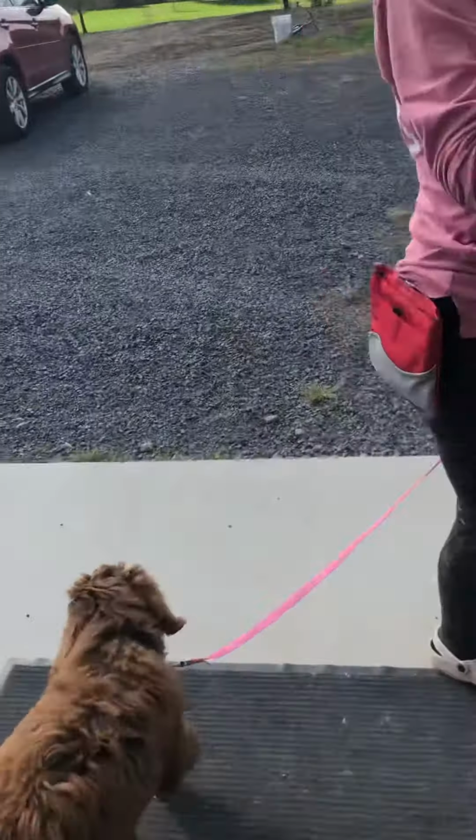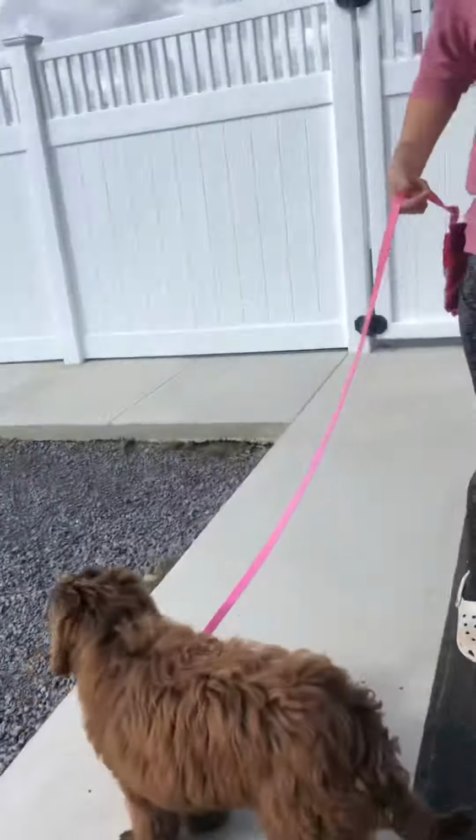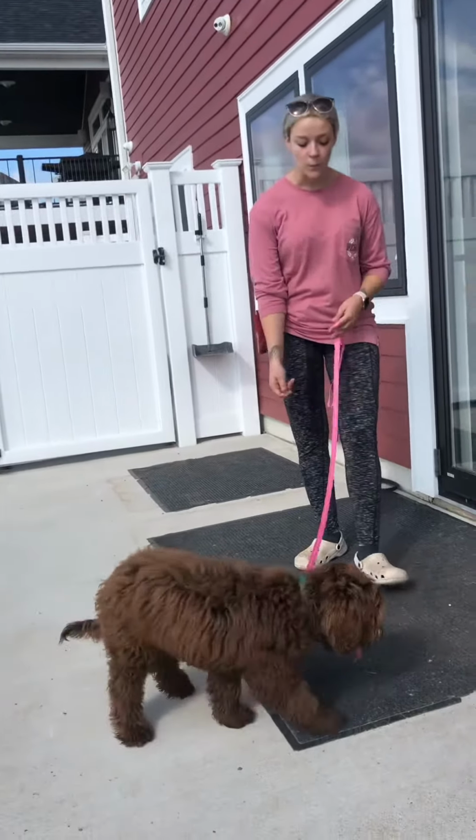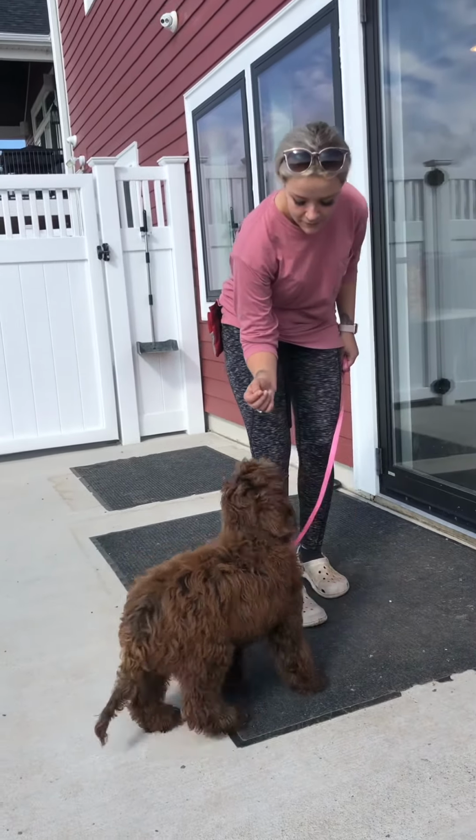And then we'll do wait coming right back in. Should I regain her focus? Don't mind the distractions. It's really great for her to work in this type of environment. So I'm gonna get her focus one more time. Bonnie. Sit. Good.